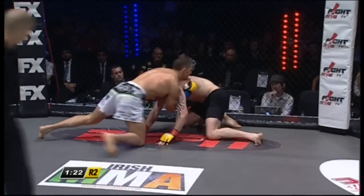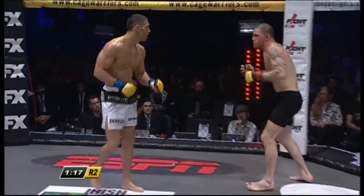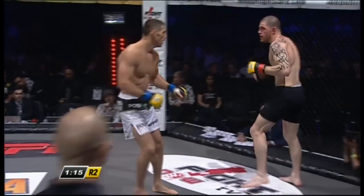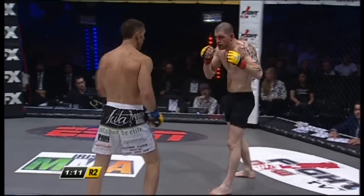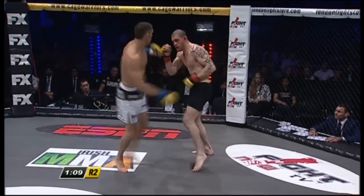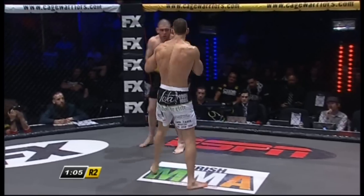Dinsdale doggedly chasing this takedown, though. He's not going to get it here. Yeah, this is going to get tiring for him. Having takedowns stuffed over and over again and being sprawled on is incredibly tiring. And Josh, just as I was saying, he threw the question mark kick, went to the body with it, then went upstairs to the head. New records for question mark kicks in one fight, I think.